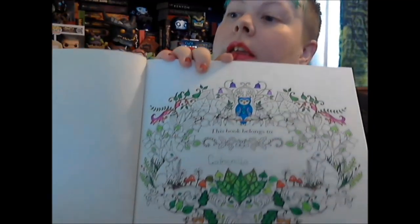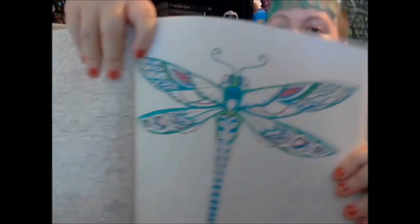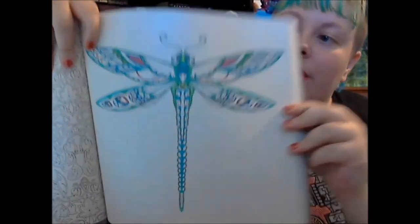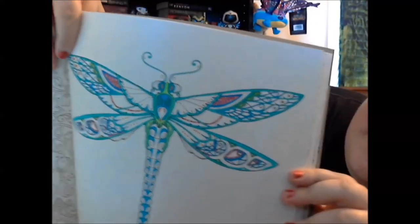I haven't actually finished anything yet, but I started this one. And I started the dragonfly. There's probably no surprise it's the first one I started, but I haven't finished that one yet either. Like I said, I haven't really been coloring or doing much at all. So that's coming along. Just trying to, yeah. So, yes. It's getting there.